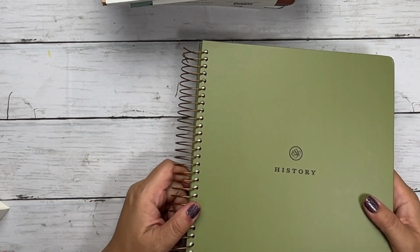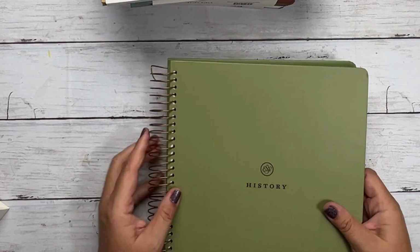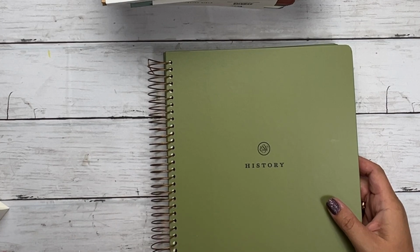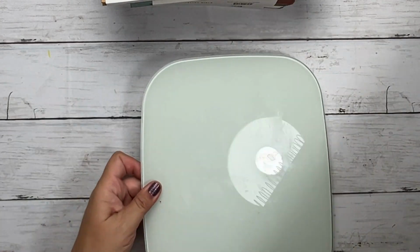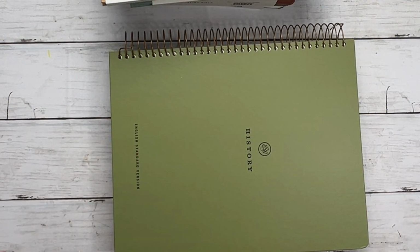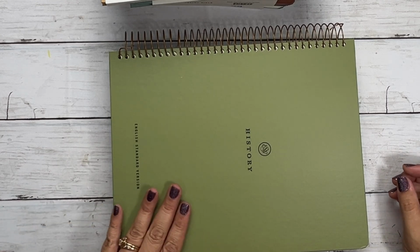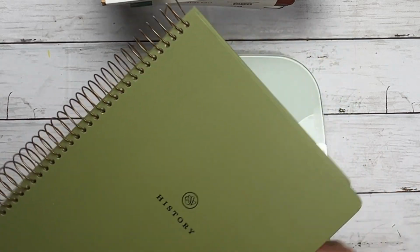But that's really cool. I mean, this is really cool. Okay, so this is the history. Let me see how much it weighs. The reason why I do the weight is because some of you like to bring these along, especially if you're going to school and you need to bring them in your backpack. You need to know how much you're putting on your back. This is 2 pounds and almost 11 ounces, essentially.